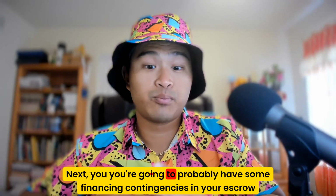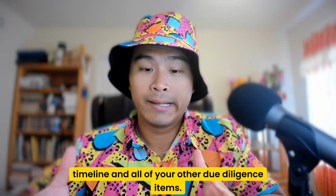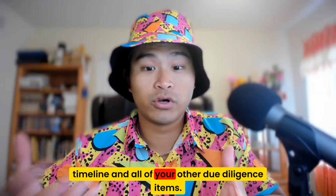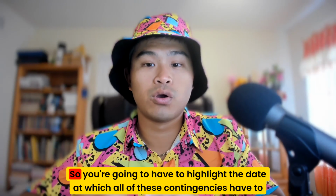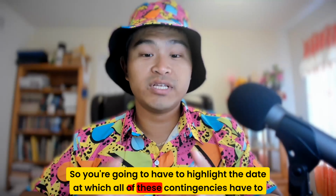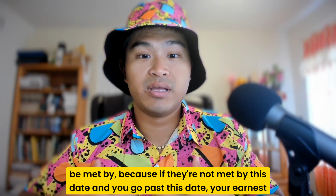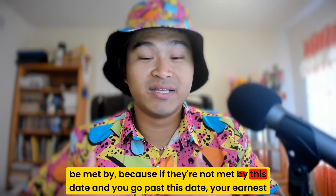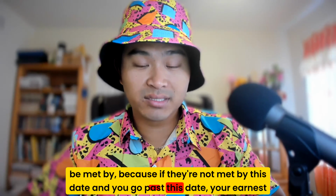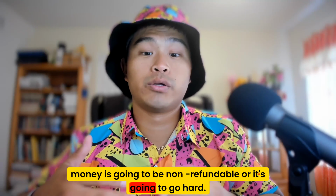Next, you're going to probably have some financing contingencies in your escrow timeline, and all of your other due diligence items. So you're going to have to highlight the date at which all of these contingencies have to be met by, because if they're not met by this date and you go past this date, your earnest money is going to be non-refundable, or it's going to go hard.